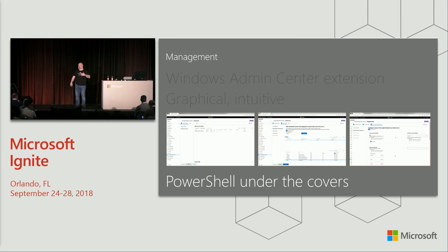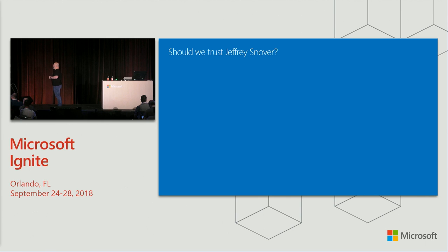We built these layers because Jeffrey Snover wanted us to have PowerShell and then wanted us to have layers on top of PowerShell to make it easy to use. You all know who Jeffrey Snover is, right? Yeah. You ever run into Jeffrey Snover?